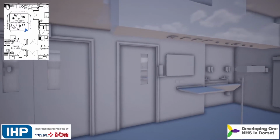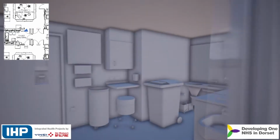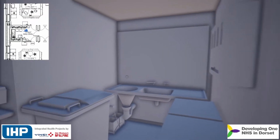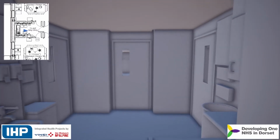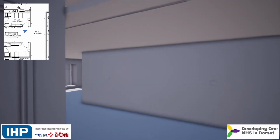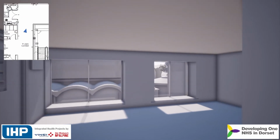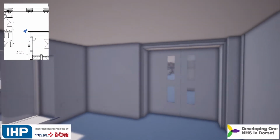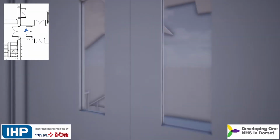Next, we enter the dirty utility room, which is where clinical waste and laundry are disposed of safely. The dirty utility is shared by 2 theatres. We then leave the theatre and move back out into the corridor. There are very large windows at the end of the corridor to let in natural light. We then move up the stairs to level 2 into the main corridor to the theatre complex.